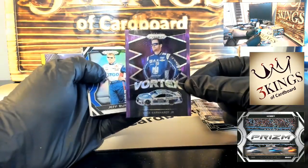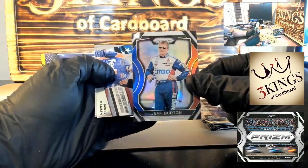Purple Flash, Dale Jr. Red, white, and blue, Jeff Burton.